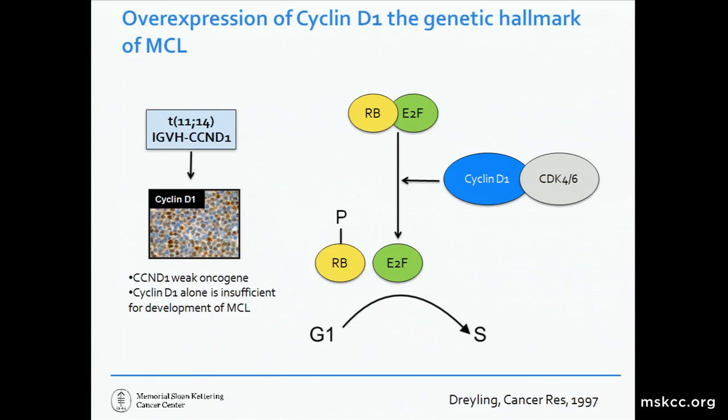The genetic hallmark of mantle cell lymphoma is the translocation between the chromosomes 11 and 14, which juxtaposes the CCND1 oncogene with the immunoglobulin heavy chain complex. And this drives the overexpression of cyclin D1, which is thought to be the initiating oncogenic event in mantle cell lymphoma. Cyclin D1 is an important regulator of the cell cycle.